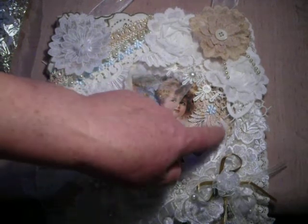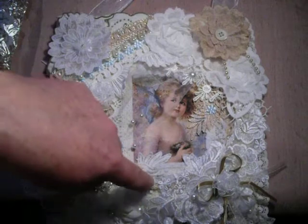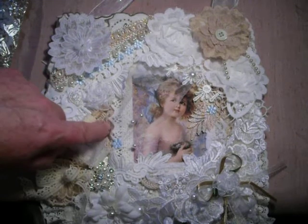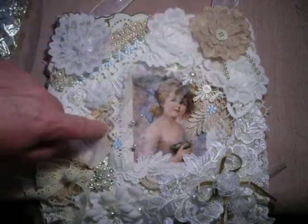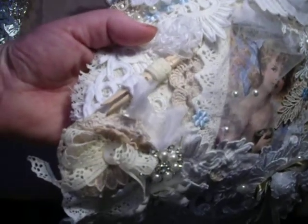I put a lovely white frilled lace all around the image on these sides and up here, and this side I put a crochet pointed lace, but under that there's a full doily which she's sitting on, which is a vintage doily, and that's in a natural, beigey colour there.